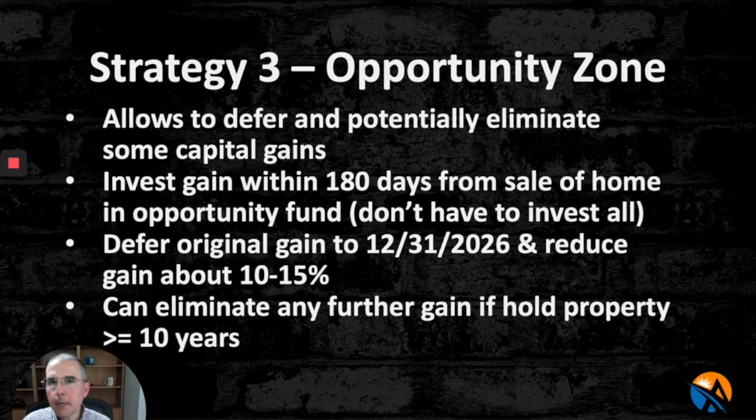But what's great about this is that the money that you invested in this opportunity fund helps to lower that initial gain that you received on that property. Not only that, but if you hold on to that opportunity fund, you may potentially be able to avoid taxes on the gain that you receive from that opportunity fund's own investment. And that is if you hold that property over a certain period of time, which is 10 years.